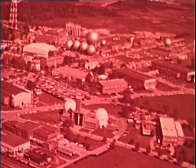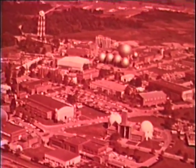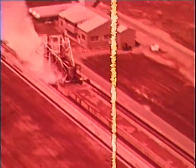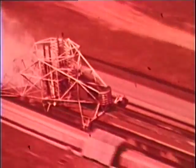At the NASA Langley Research Center in Hampton, Virginia, studies have been made during the last several years on the behavior of aircraft tires when landing and taking off from water-covered runways. Actual test films show what happens.